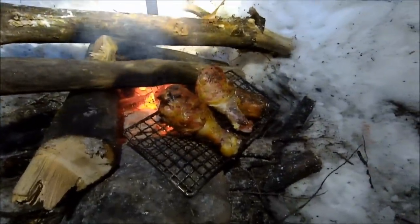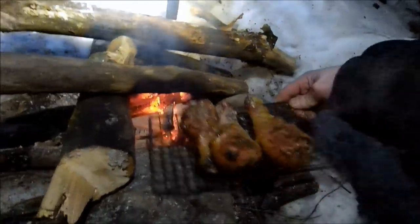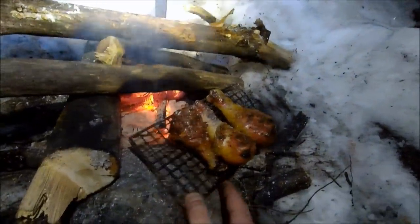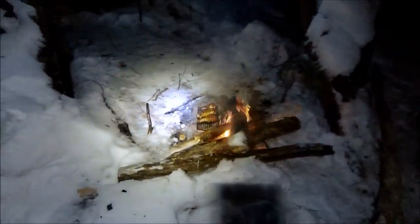I wouldn't call it a bad day. I don't know where the time went. It's kind of making me wonder. Still cooking the chicken. Let's give her the old rotation here. Boom. Something like that. Do you see this? Oh, yeah. And the chicken's almost done. Oh, she's about ready. Yeah, this is it right here.